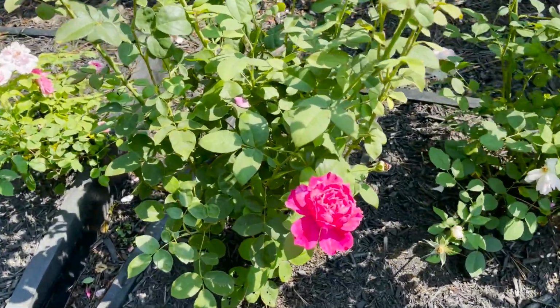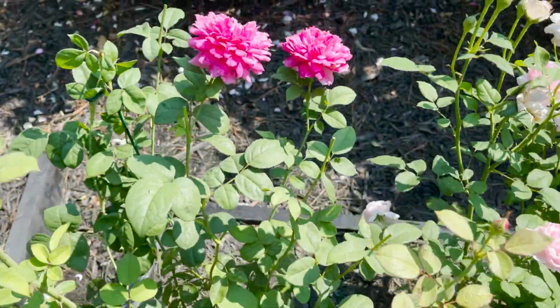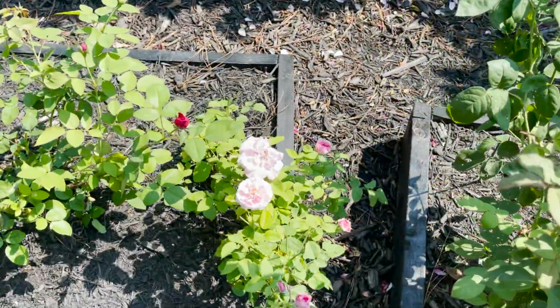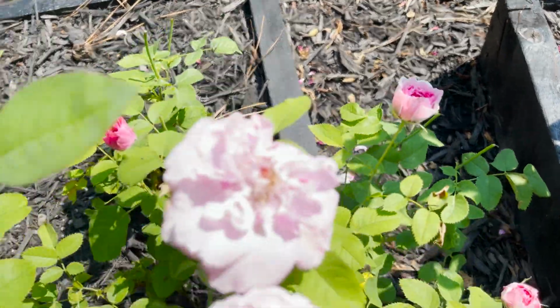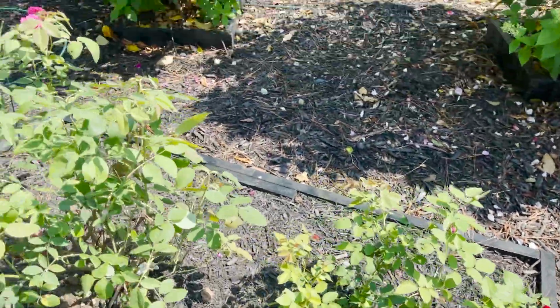This is Sophie's Rose, looking fantastic. Really happy. This is England's Rose, and she is new this year. That's why she's so small. But look at those sweet little buds. And she opens all the way up. I've got Darcy coming into bloom.